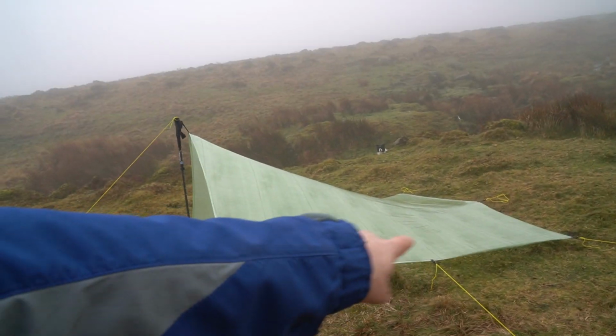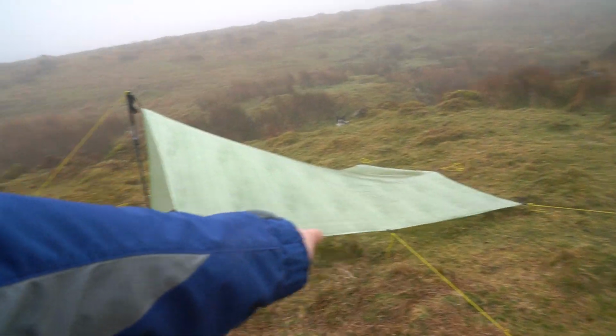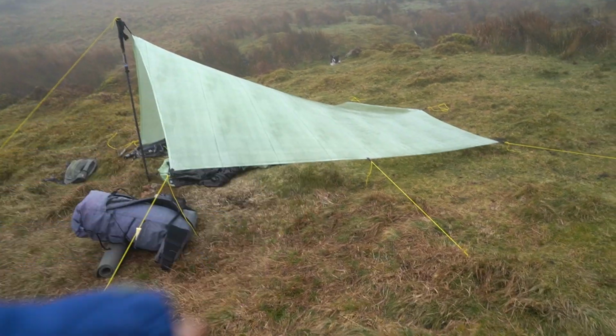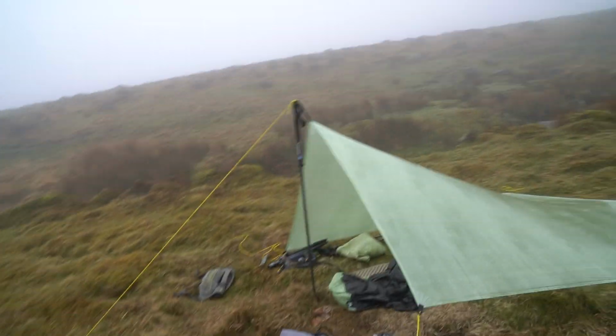And then to give some more space, I use long lines here to give space and height this side. And the wind is still blowing from the southwest, west and southwest.